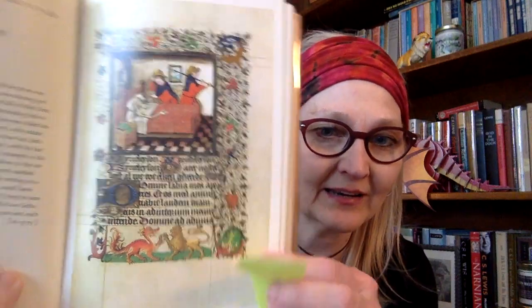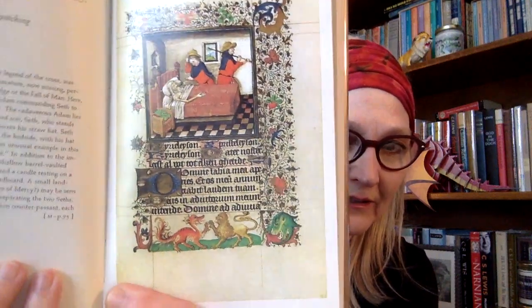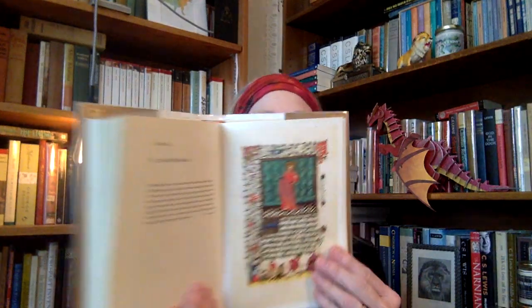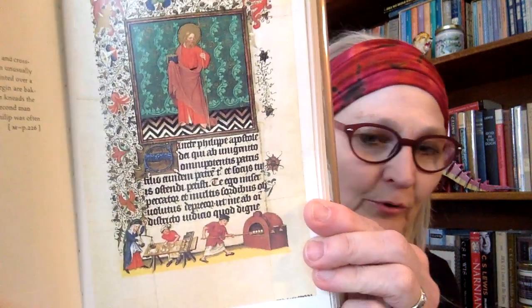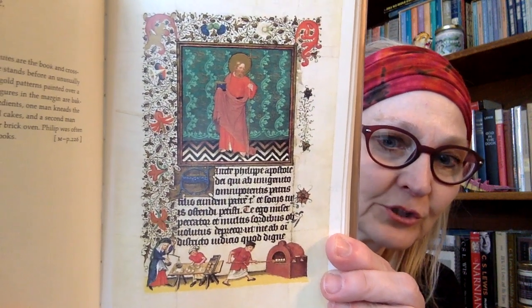I think I did this one because it has a dragon and a lion in the bottom, in the marginalia. And let's see. There was another one. Oh, here's one. This is kind of funny. It's got people who are baking bread in it. Do you see them? Or you could pretend it's a pizza oven, I suppose, too. But this is what illustrated manuscripts look like.